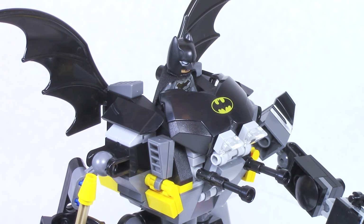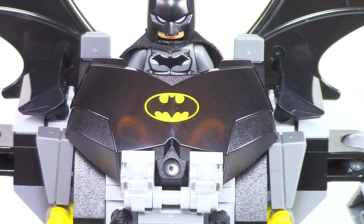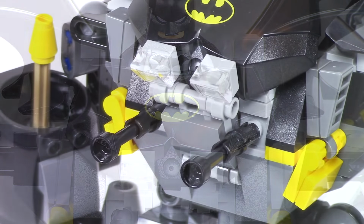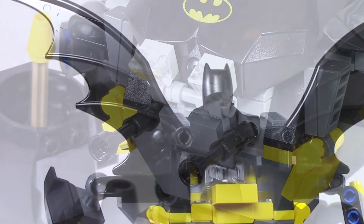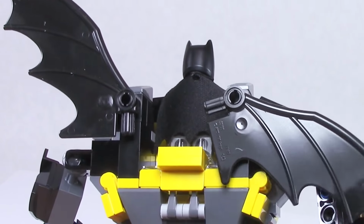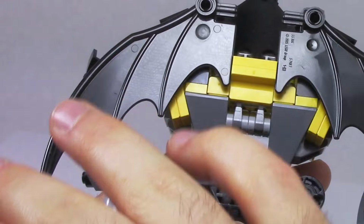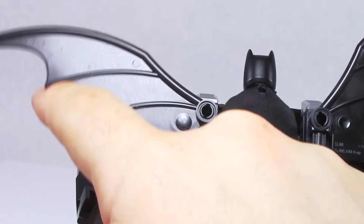This mech doesn't have a formal head, as Batman serves as the lookout from up top. The majority of the bulk of this robot comes from this main center section. At the front, we do have this kind of muscle piece, the pectorals from some of the buildable figures, that has the Batman logo. Just beneath that are some headlights, as well as two cannons. At the back, we get two large wings. These can be angled at different angles if you want to have the wings down, like maybe he's flying, or have them up to be very imposing.